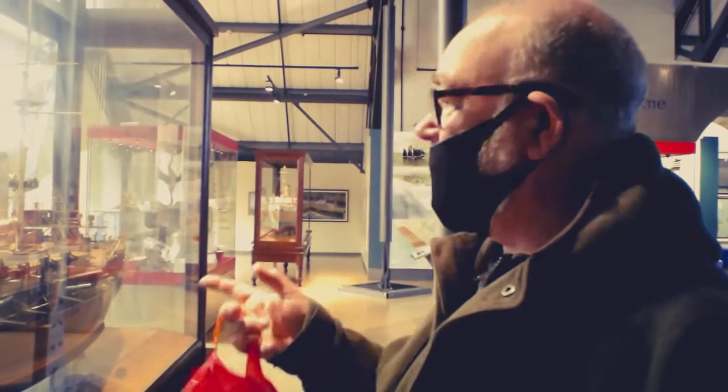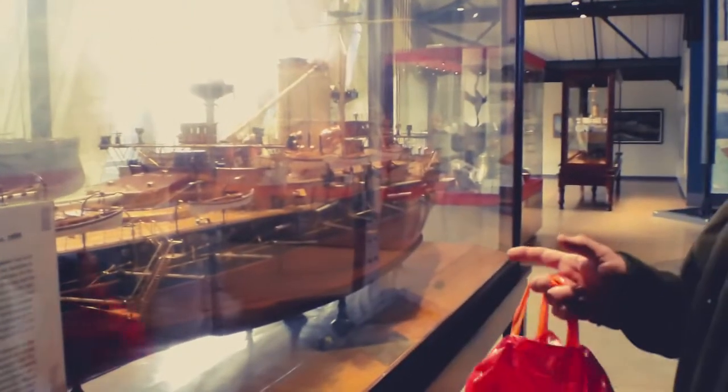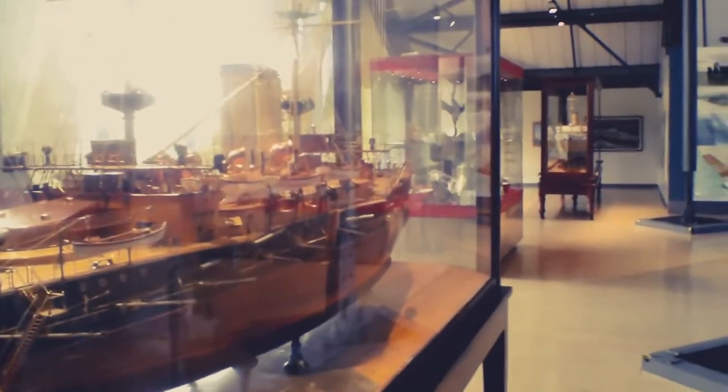These are some of the displays that they've got on here. HMS Vengeance, built in Barrow in 1899. Look at that. Brilliant ship model, that is. Look at that.